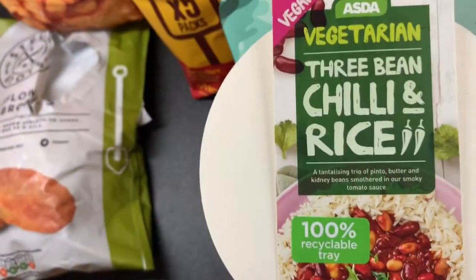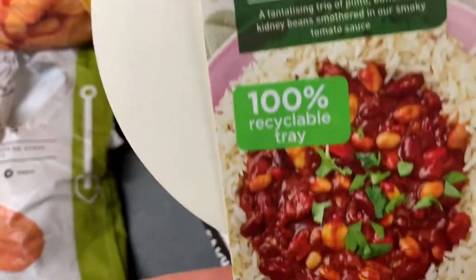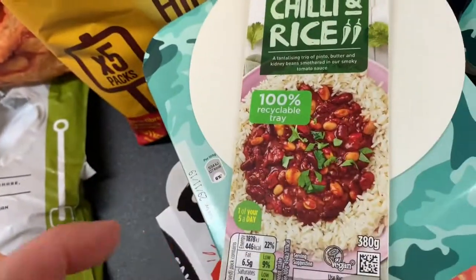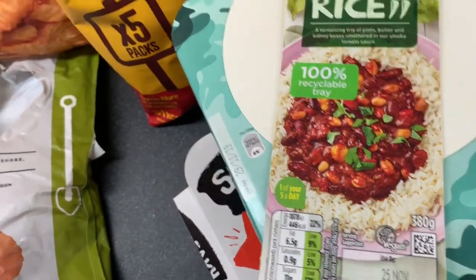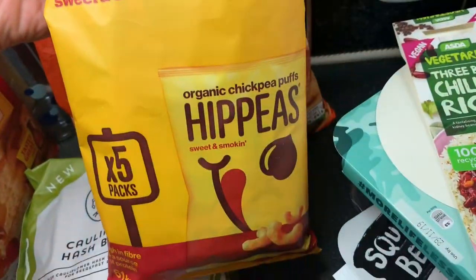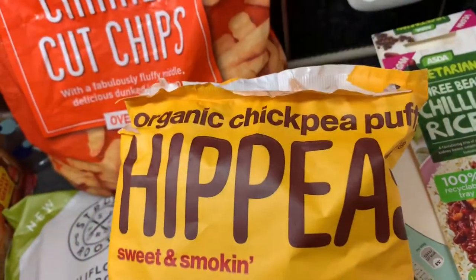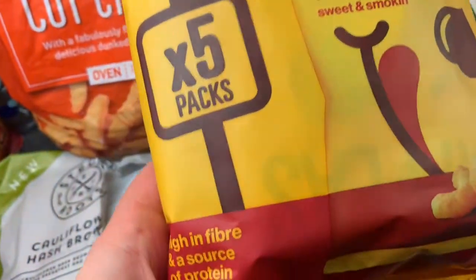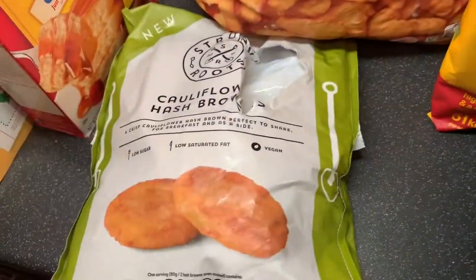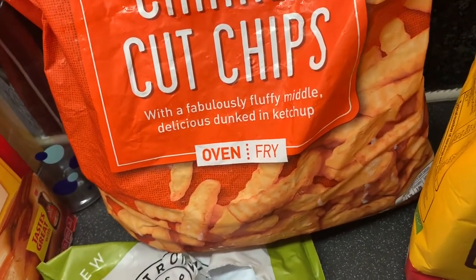Then, just for dinner, I had this vegan vegetarian bean chilli rice. Another great thing is the tray is 100% recyclable, and that was £2.50. It's really, really good. And then just picked up, I love these as well, they're chickpea crisps, and you get five in there. Honestly, they're organic and they're really, really good. Look, only 61 calories per bag. Perfect.